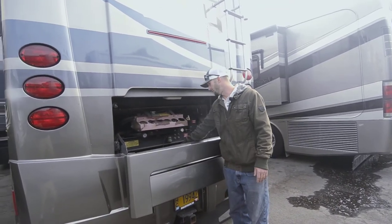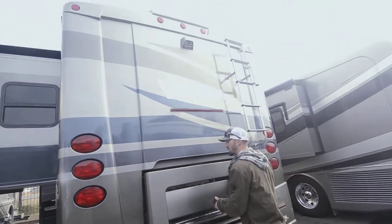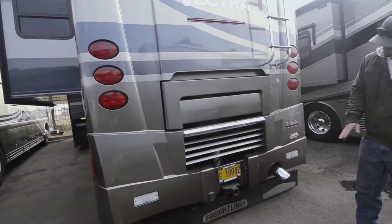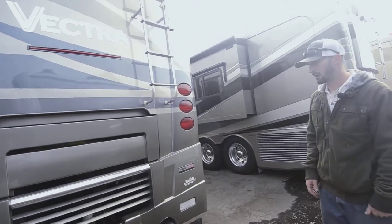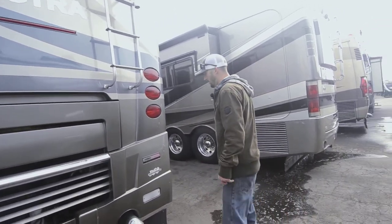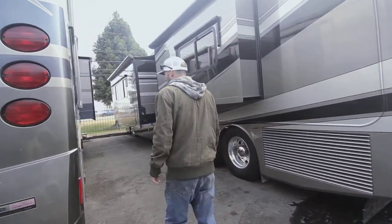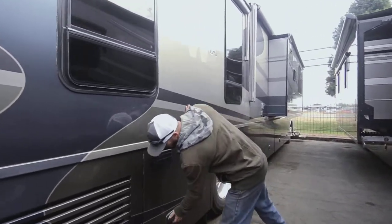Easy access to your air filter, oil filters, fuel filters, everything like that. If you can do the little bits of maintenance yourself, it'll save you money down the road. 10,000 pound hitch there if you're towing a tow vehicle. I mean, you can tow, what, a Hummer behind you? Anything bigger than that, you might want to look into it. But yeah, most tow vehicles are not going to be an issue back there, or whatever it is you might be pulling. Trans cooler there.